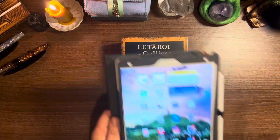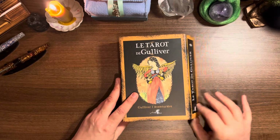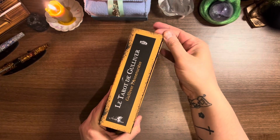So that's really cool. That's on Google Translate. So it has this nice metallic opening here.